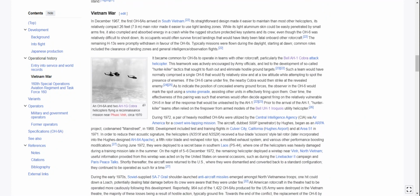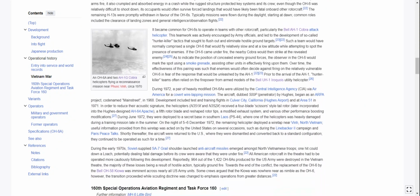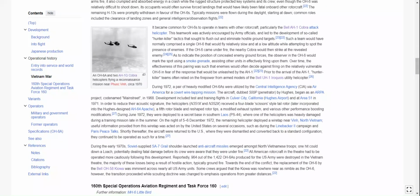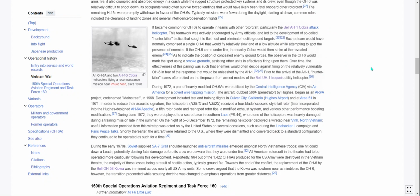The remaining H-13s were promptly withdrawn in favor of the OH-6s. Typically, missions were flown during the daylight, starting at dawn. Common roles included the clearance of landing zones and general intelligence observation flights. It became common for OH-6s to operate in teams with other rotorcraft, particularly the Bell AH-1 Cobra attack helicopter, as we saw earlier. This teamwork was actively encouraged by Army officials and led to the development of so-called hunter-killer tactics that sought to flush out and eliminate hostile ground targets.